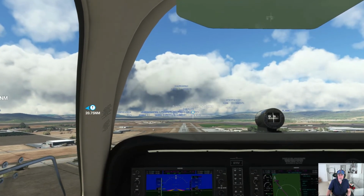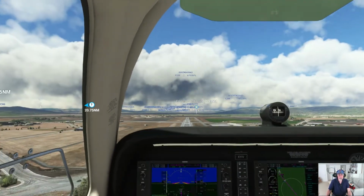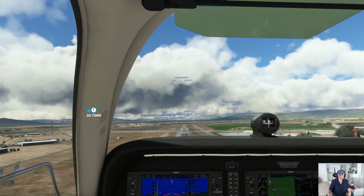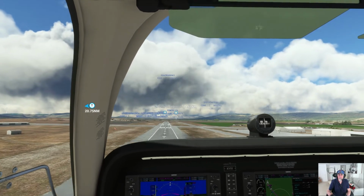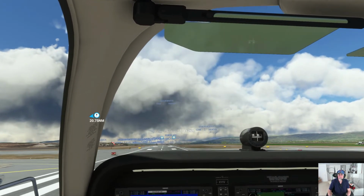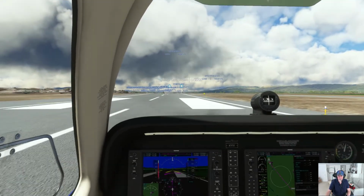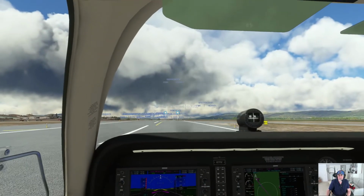I always disengage the autopilot. And a few hundred feet now. So I think I will disengage now. And it wasn't bad. Never announced my landing intentions, so I probably should have. But there's no tower here that I know of. Watching.